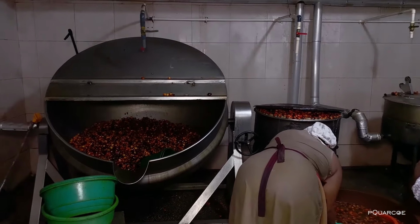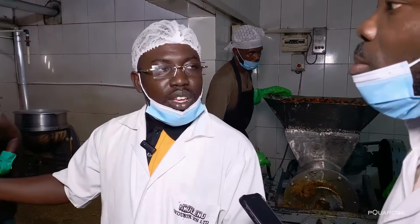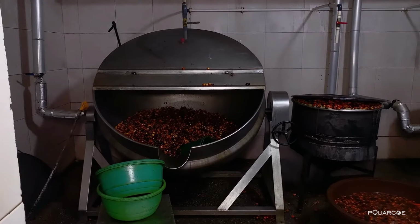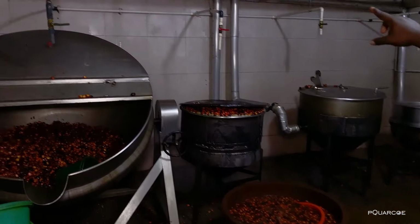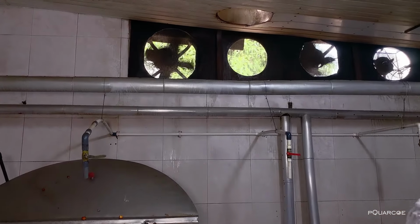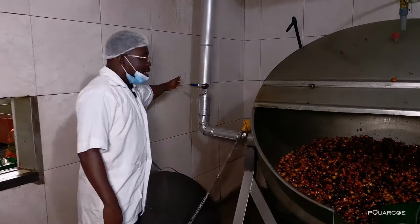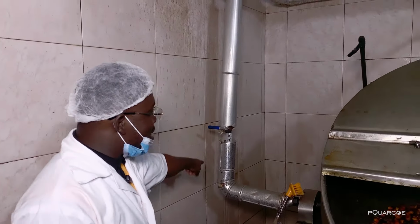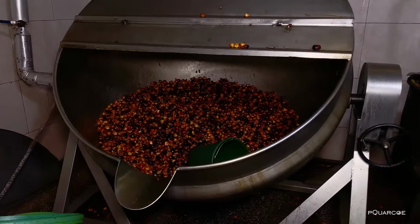When the fruits are brought in, these are steam jacketed pots. The fruits are washed and transferred into the cooking pot, and then they open the steam. Remember I said we don't do it directly, but rather with steam. So these are all steam lines. This is where they open the steam, and they allow it to cook for about 15-20 minutes.